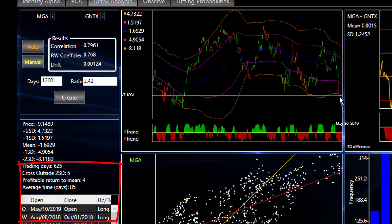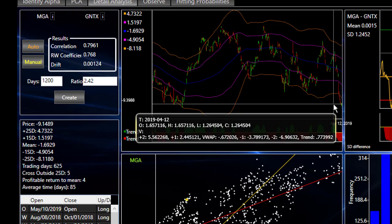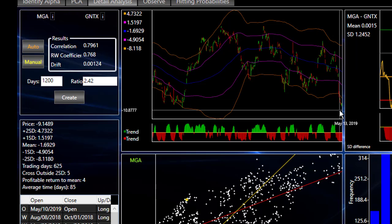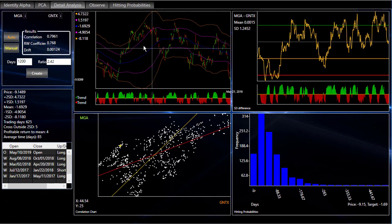Now, it crossed the second standard deviation, if we're looking at the backtest here, on May 10th. It crossed on May 10th, but it continued down, and as you know, you shouldn't trade something if it's still running away from you. So if you were looking to trade this yourself 2 weeks ago, you probably wouldn't have gotten into it until now anyway. So let's take a look at it in the observe page.